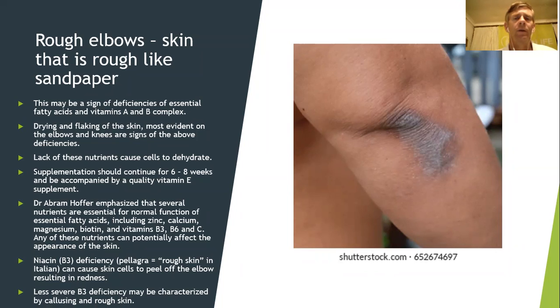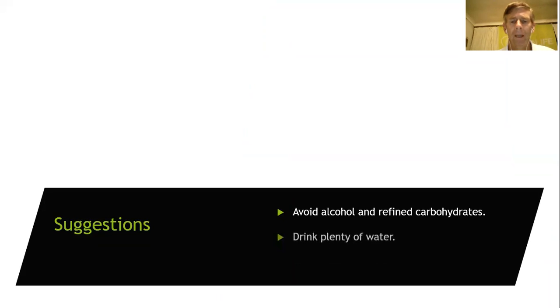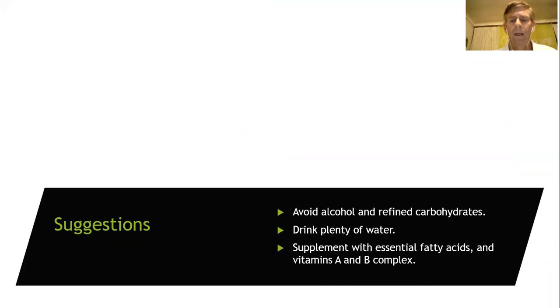And last week, we spoke about the calluses on the feet specifically, and that's due to diabetes, amongst other things. So the suggestions: avoid alcohol and refined carbohydrates, because these are things that deplete our body of vitamin B. Drink plenty of water. Makes sense, because if your cells are drying out because of dehydration, it means they're not getting sufficient fluid. We need to replenish that fluid. We need to supplement with essential fatty acids and vitamins A and B complex.